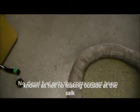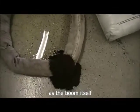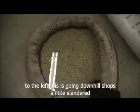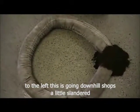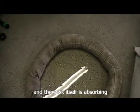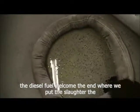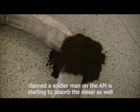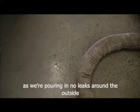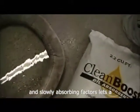Notice how there's no leaking outside of the sock as the boom itself is starting to absorb the diesel. The diesel's flowing off to the left as it's going downhill. The shop's a little slanted and it's starting to puddle, as you can see in the video with the light, and the sock itself is absorbing the diesel fuel. Look on the end where we put the CleanBoost oil absorbent, it's starting to absorb the diesel as well as we're pouring it in. No leaks around the outside, as it's keeping it in containment and slowly absorbing.